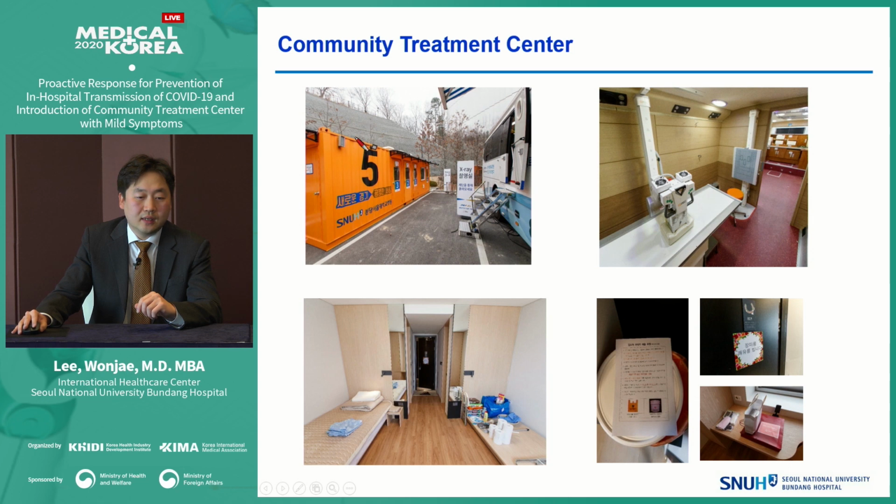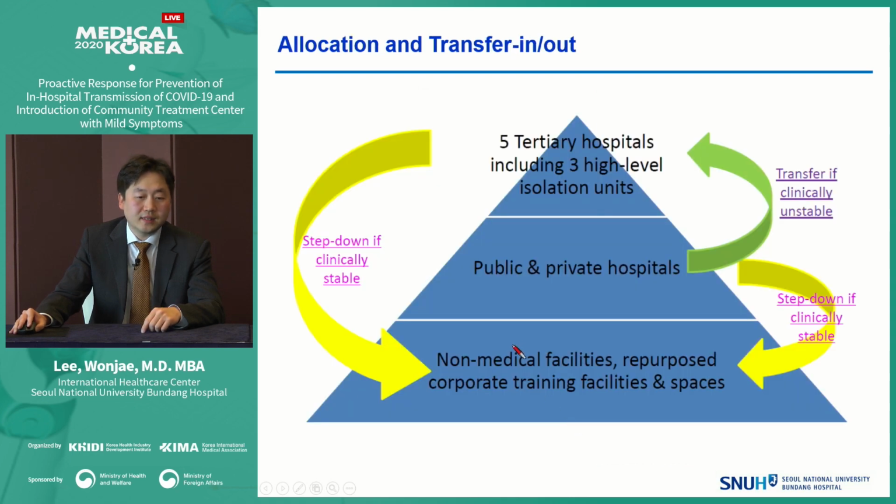We have placed a specimen collection booth outside of the building to minimize contamination of the building. We also have X-ray machines there as well. And this is a picture of the isolation beds in the facility. Basically, if patients are well treated, they step down to this non-medical facility, or if some have severe symptoms, they are sent to a tertiary hospital in our area.